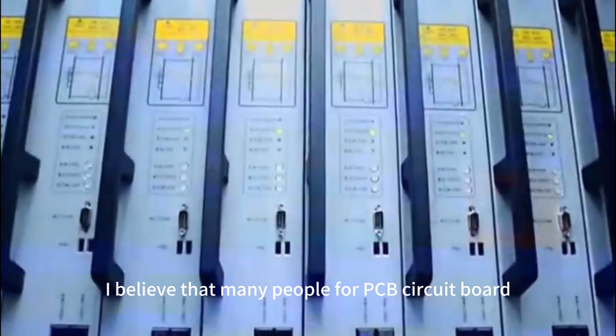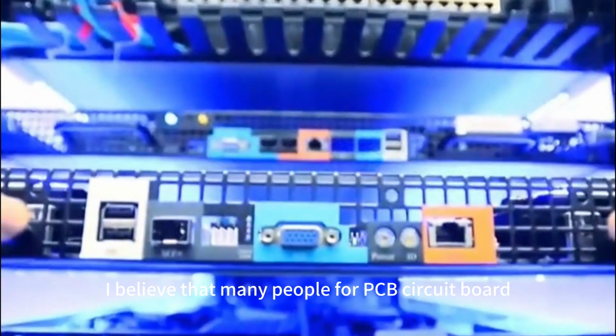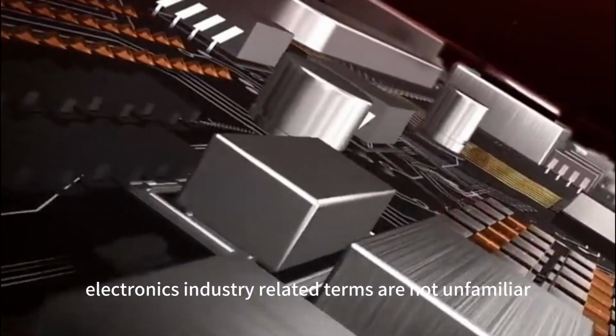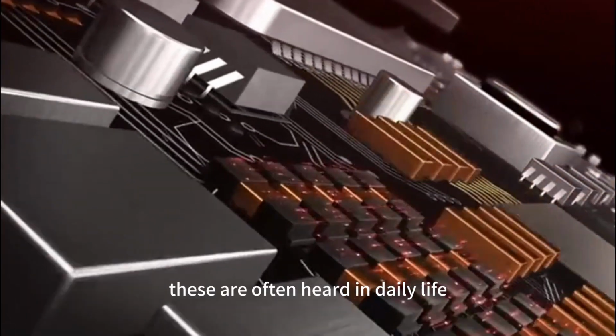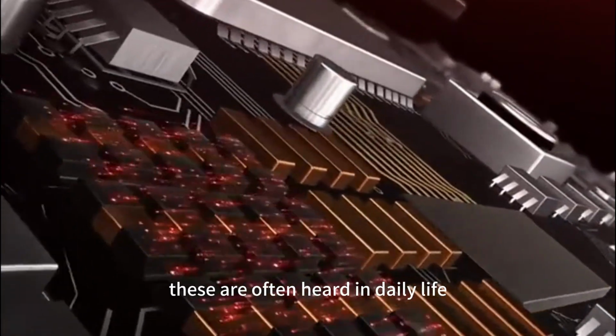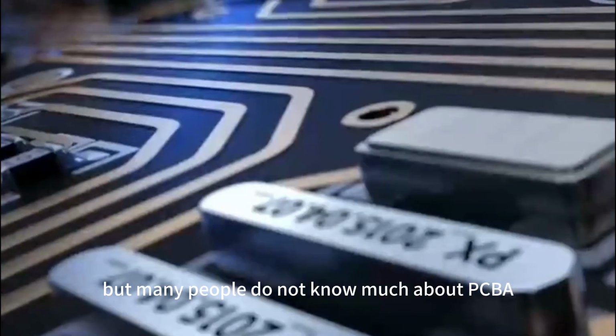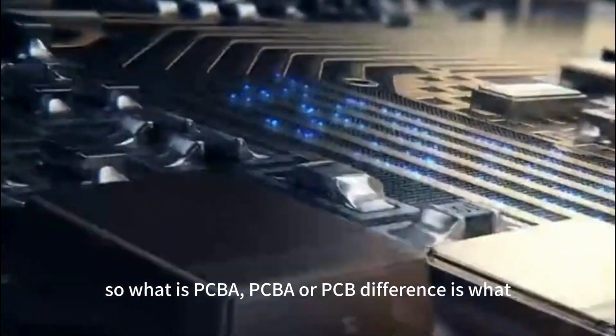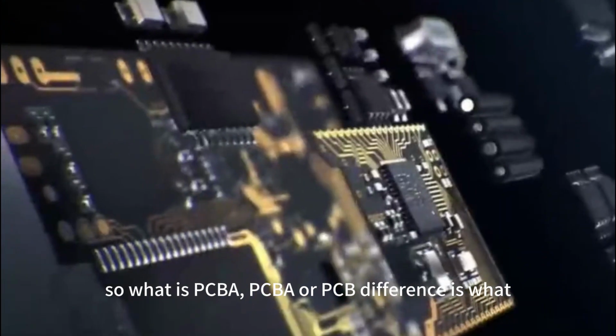I believe that many people are not unfamiliar with terms related to the electronics industry, such as PCB circuit board and SMT patch processing. These are often heard in daily life. But many people do not know much about PCBA, and often confuse it with PCB. So what is PCBA? What is the difference between PCBA and PCB?